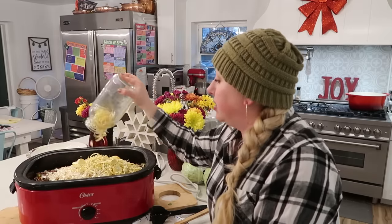And now I'm doing another layer of the cold noodles on top. This will just be the topping here. A little bit of the meat sauce, and then I will do a little bit of the cheese sauce and top it with shredded cheese. So we got a couple layers in there. Set up my little assembly line.